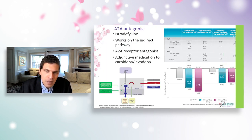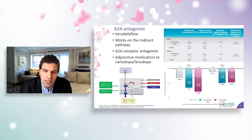It's important because as of 2019 in the United States, based on pivotal studies performed in the United States and Japan, what we see here is that we now can utilize an A2A antagonist. So it's a non-dopaminergic medication called istradefylline, and it works on the indirect pathway. We know that in Parkinson's disease, we actually see this upregulation of A2A receptor activity along the indirect pathway.